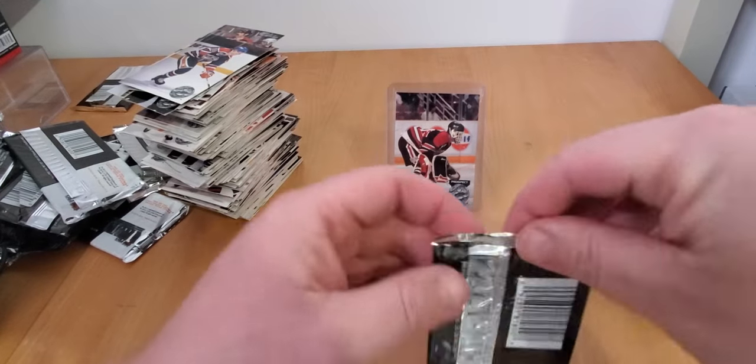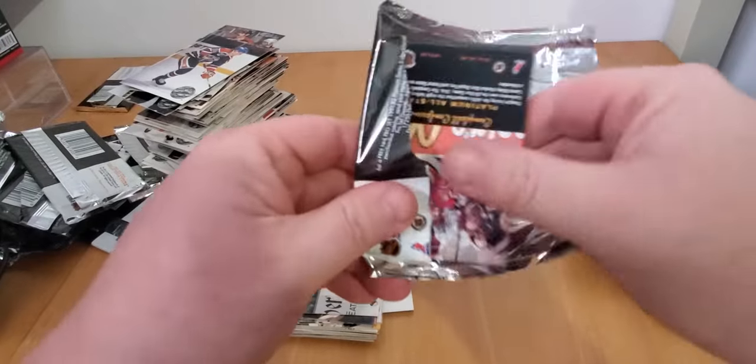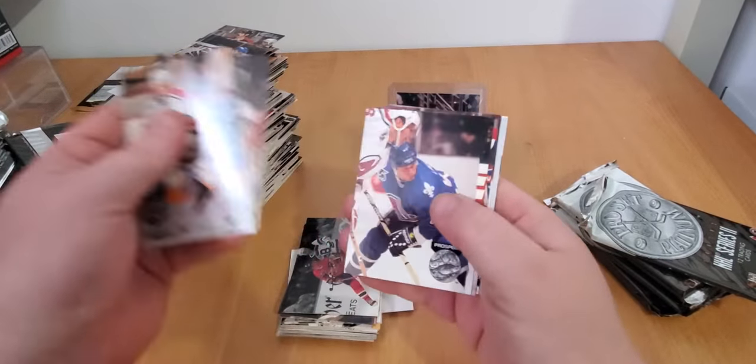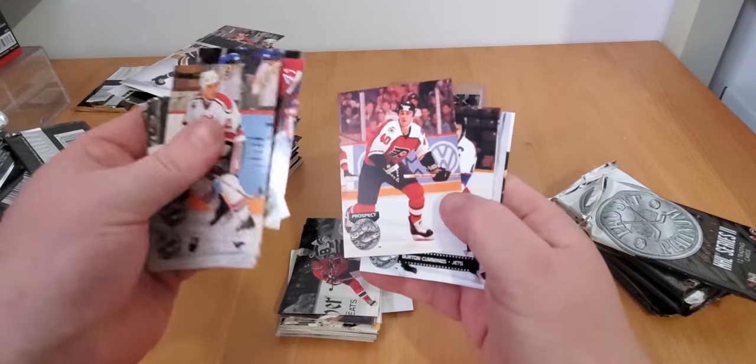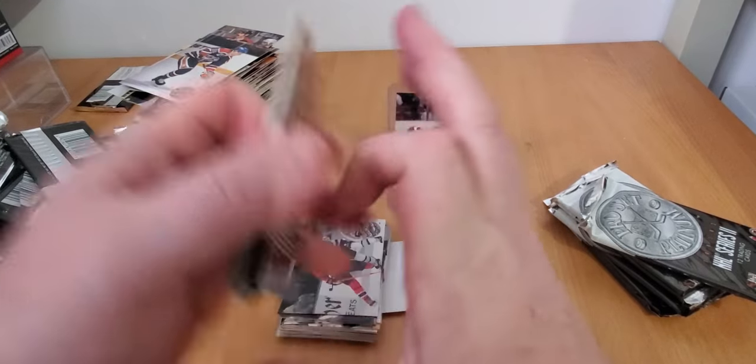All right, what do we got? 1, 2, 3, 7 packs left, 6 packs after I open this one. Hope you guys are still tuning in, to see how many Haseks I can get. I think I'm at 3 now. Keep going, see if we can get 4, 5, 6, that'd be cool. Burton Cummings, there it is.